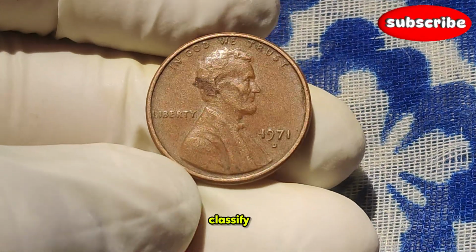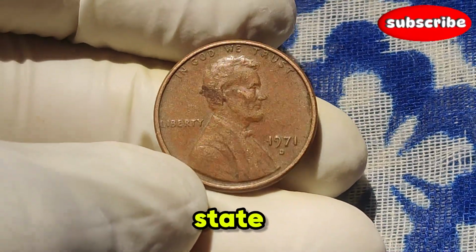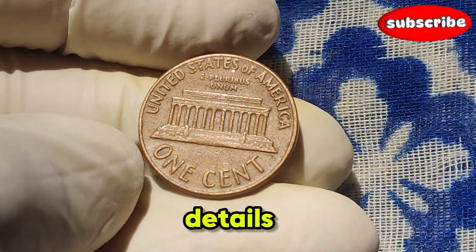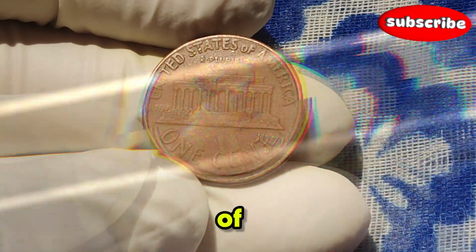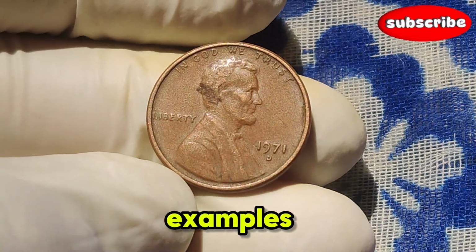Numismatic grading systems classify coins on a scale ranging from poor condition to perfect mint state. A coin graded MS65 or higher displays sharp details, minimal marks, and original mint luster. Because billions of pennies entered circulation and experienced heavy wear, truly high-grade examples are less common.